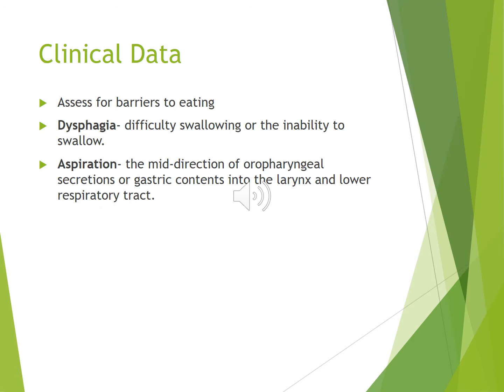So this is about clinical data. What are we going to assess for on our patient? Your book talks about how signs and symptoms of altered nutrition can be observed during a physical assessment, but we usually do not see them appear until the condition is advanced. Your book, and it is in the next slide, has a table, 36-2, on page 1298, and it has a really good table about clinical observations for a nutritional assessment.